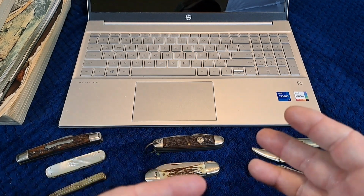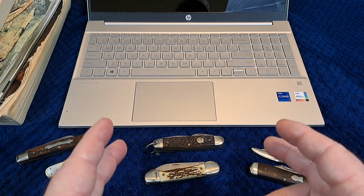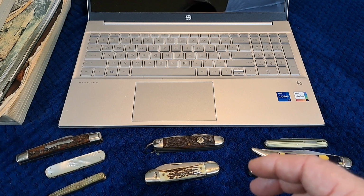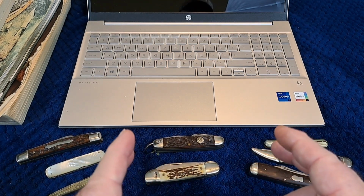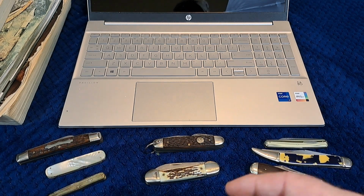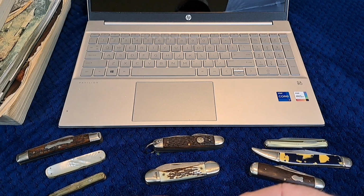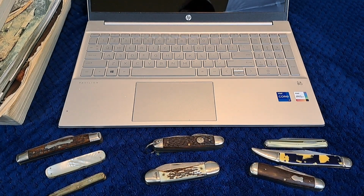So I'm going to cover that under techniques. You can't really do that with Blade HQ or Smoky Mountain Knife Works or Chicago Cutlery, but you can in any other area. You can do it on the internet through eBay. You can do it face to face in pawn shops, flea markets, and places like that. So we'll talk about that more in technique.